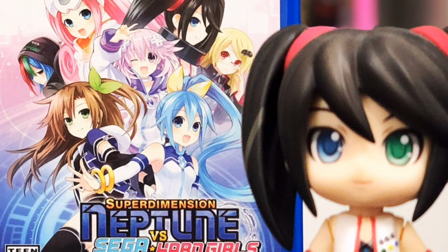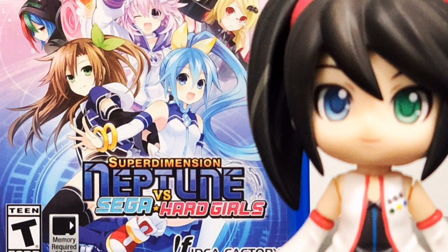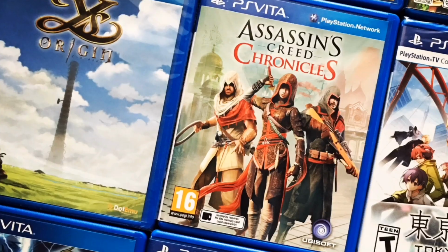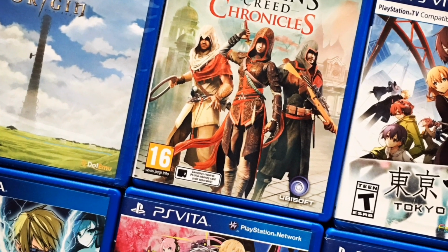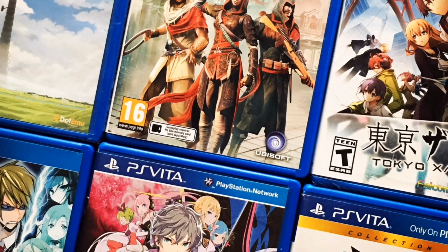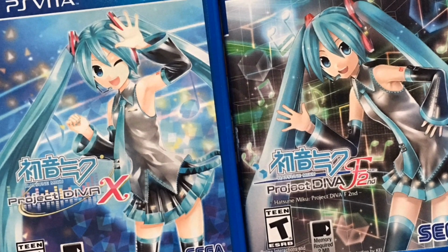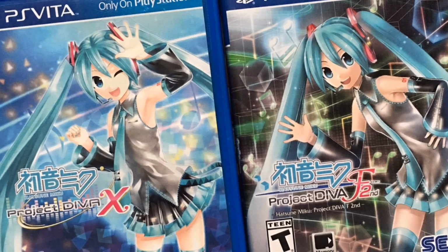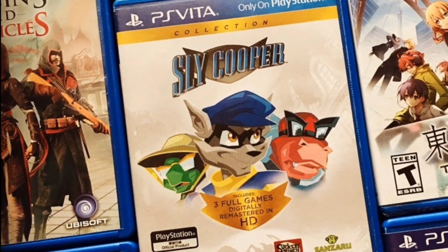Games like Super Dimension Neptunia versus Sega Hard Girls is a great game. Just love that one. Assassin's Creed Chronicles, Tokyo Xanadu, which took a long time for me to find. It was really expensive, but I did find it really cheap. So that was really cool. This is a real niche game, the Project Diva games. It really isn't that popular outside of the West, but I do enjoy them.